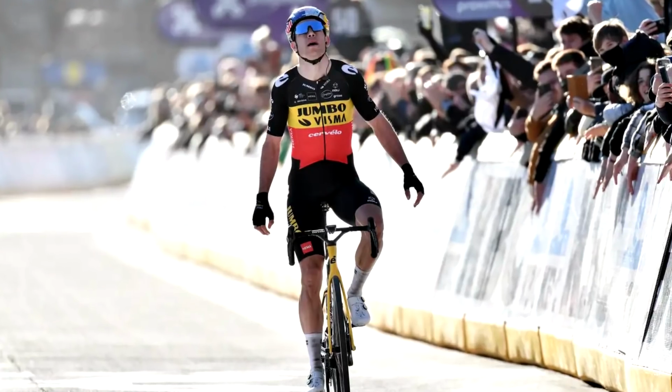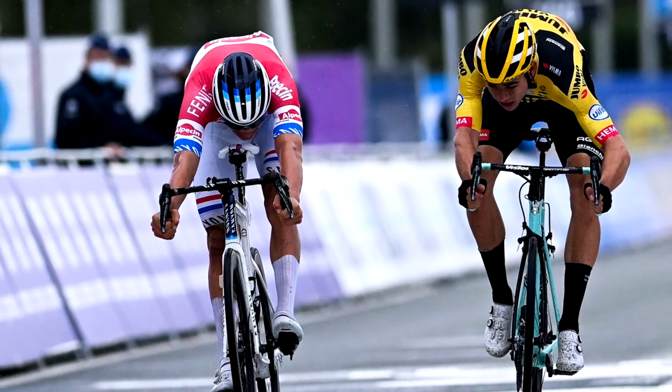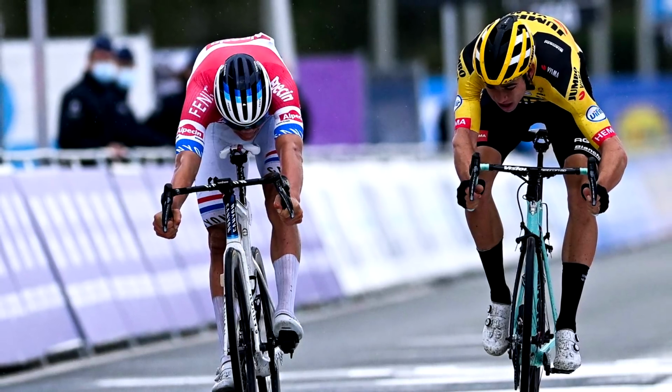On the topic of Wout van Aert, I think he is certainly going to come into this as the quote-unquote red-hot favourite. The Belgian champion looks very strong. He has what it takes to follow them up the cobbles and up the hills. And if it comes down to a sprint, well, we assume Wout van Aert will be there unless it's against Mathieu van der Poel. That's the issue I have here, is that Van Aert very rarely beats Van der Poel at the big level. We haven't seen it happen so much.